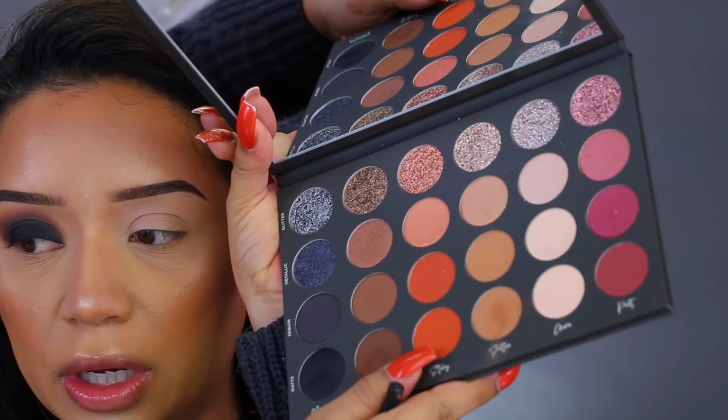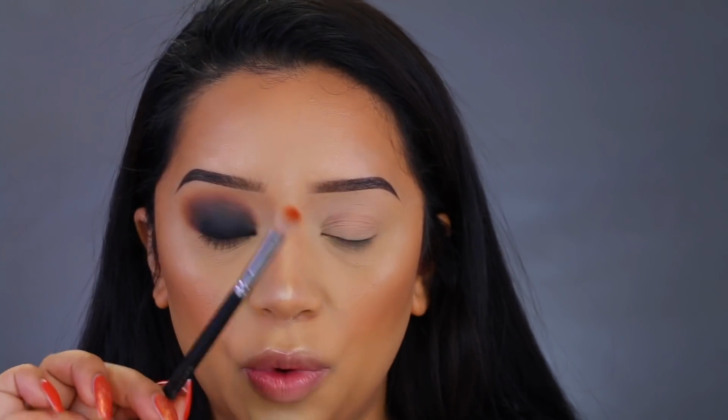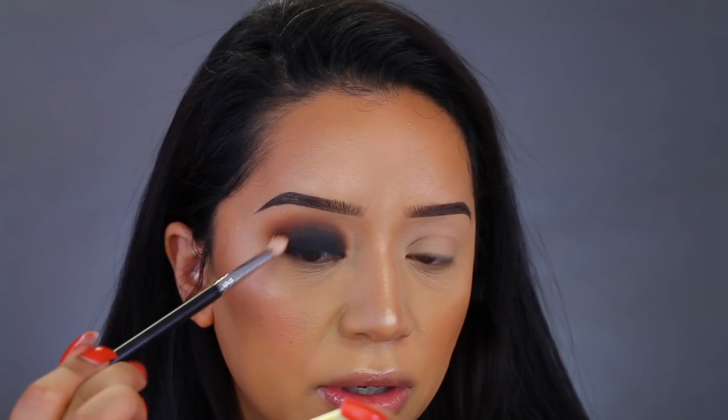I'm actually going to go back one more time into the mattes, and I'm going to pick up the shade Story, which is this burnt orange, and I'm going to grab just a tiny little bit in my brush. A little bit is what you really need. She did say that it's better to start with less and then work your way up, and I totally agree. It's just easier to blend. And I'm just going to throw this into the crease as well, just to add a little extra oomph, if you will. It's not necessary, you can totally skip this step, but I just feel like it kind of needs a little more pizzazz.